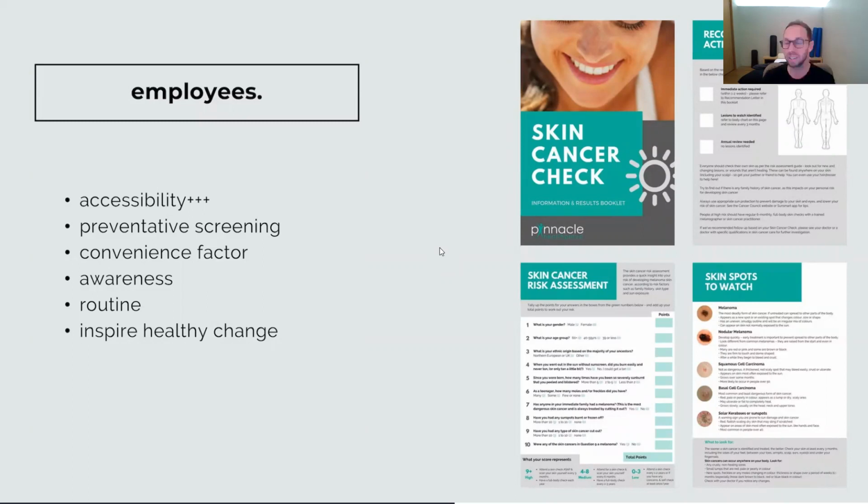The second thing is that from the employee's point of view, if the workplace is organising and funding this, it's not an out-of-pocket cost for them. It's not something they have to book separately through their GP or a dermatologist, where you can be paying $300 or $400 for these skin cancer checks. So that's a huge selling point for the employer, that accessibility, not just as a convenience factor, but a cost factor, or lack of cost factor, as well.